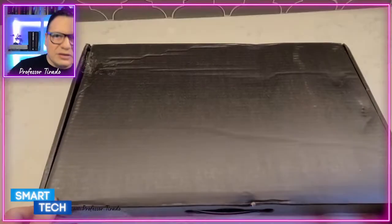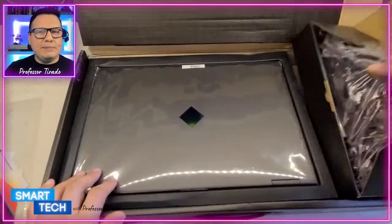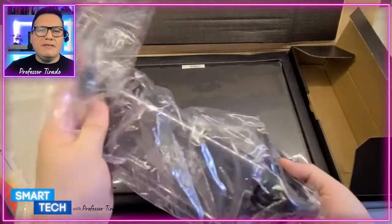So if you're on the market for a new laptop, then this may be one to consider picking up. Let me just share this one with you so you can take a look at it. Now, I like this one. This is a 15.6 laptop. It has the AMD Ryzen and the NVIDIA GeForce.